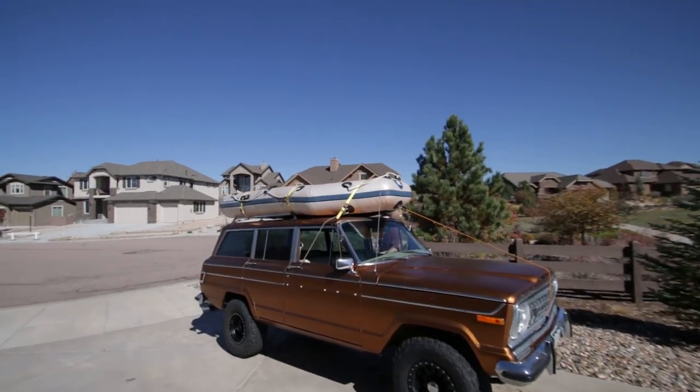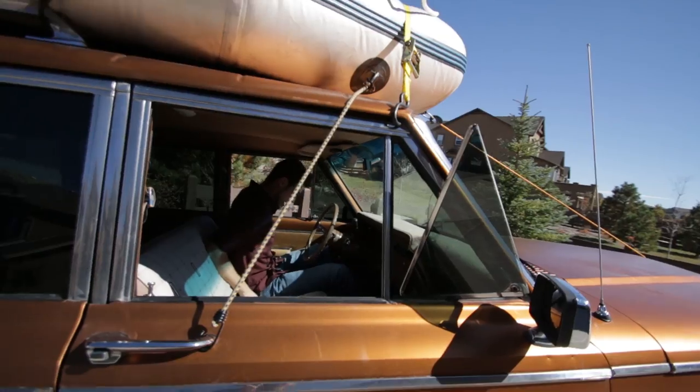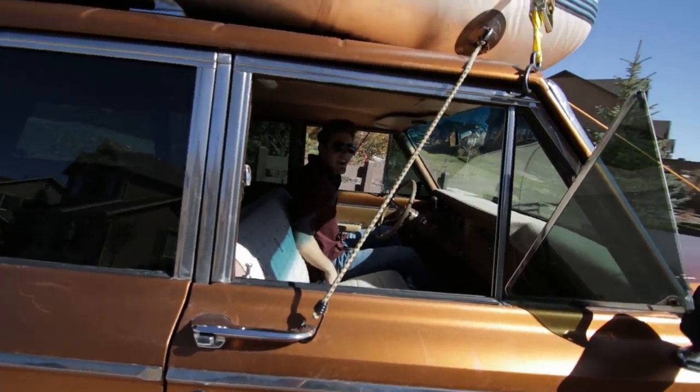Alright, guys, so here's the finished product. We got some ratchet straps and then we got some bungee cords up front. You wanna go to Chipotle? Heck yeah.